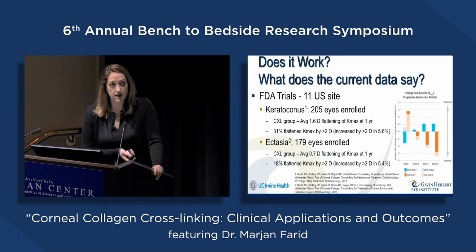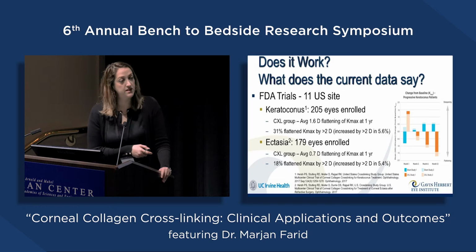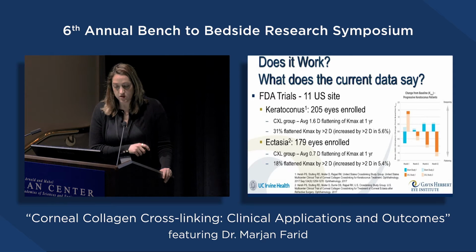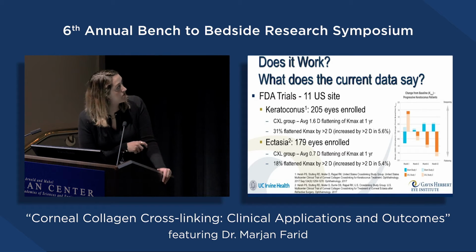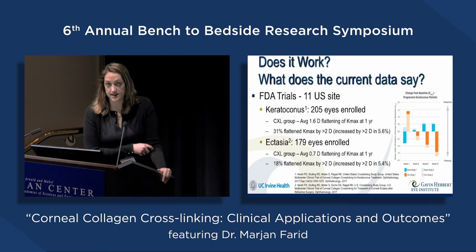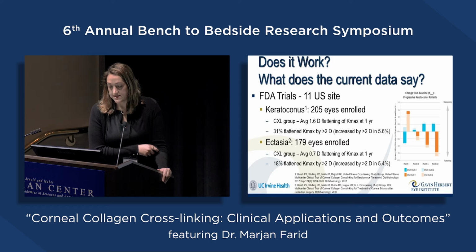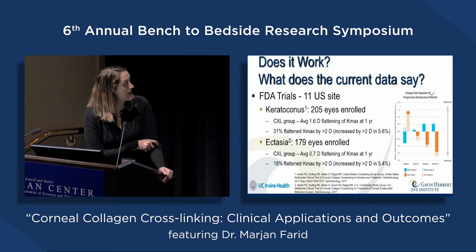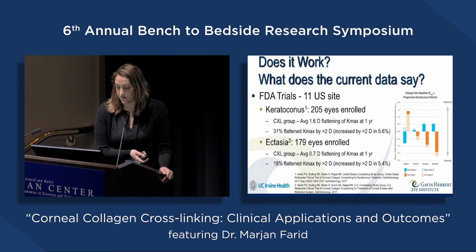The FDA has approved this since 2016. The FDA trials for keratoconus included 11 US sites, with 205 eyes enrolled. In the cross-linking group versus the sham or control group, they found a significant degree of flattening of the cornea over 1 year: 1.6 diopters of flattening in the K max over a year, significantly different from the sham group. In the ectasia group, the post-LASIK ectasia eyes, 179 eyes, they also found a significant flattening effect with cross-linking over the course of a year.